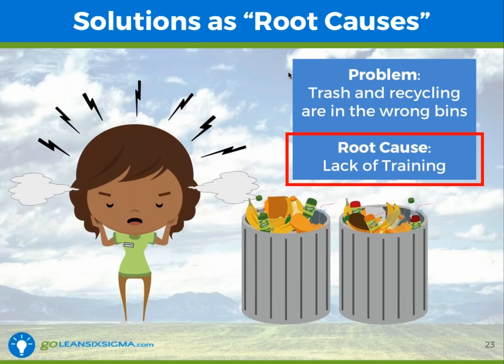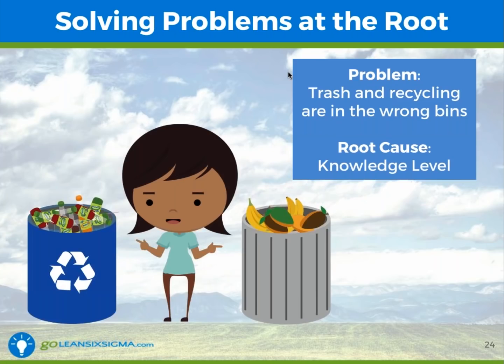I wanted to try and solve it for her, but lack of training is not a root cause. If it's posed as a root cause, there's only one solution, and that's training. So if we change the root cause, if we say, really, it's knowledge level, the knowledge level of your staff, the knowledge level of your customers, then you can say that what people are lacking in knowledge is which bin to use. Now, if we change that, there are lots of solutions. You can change the color of the bins.